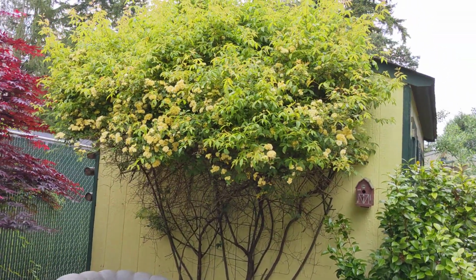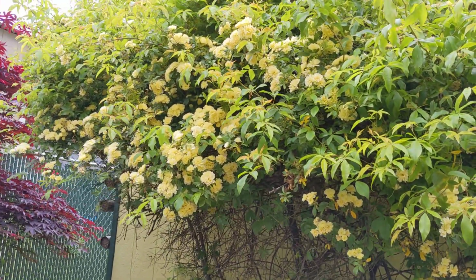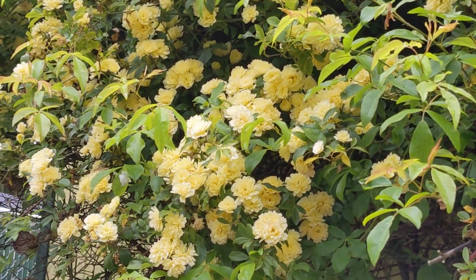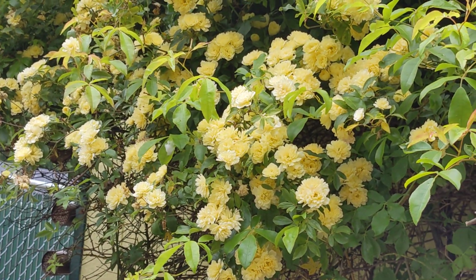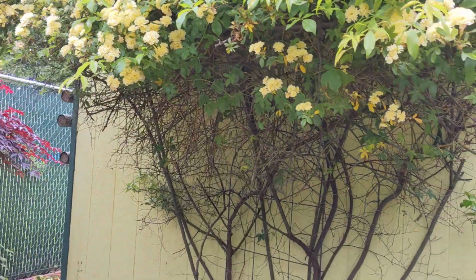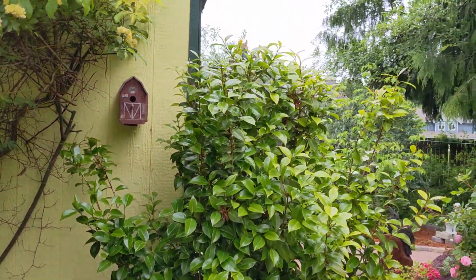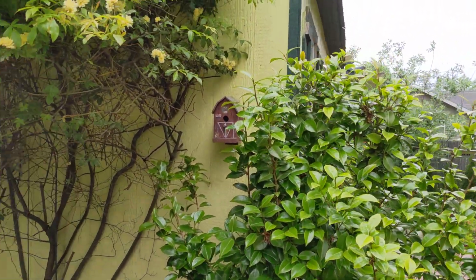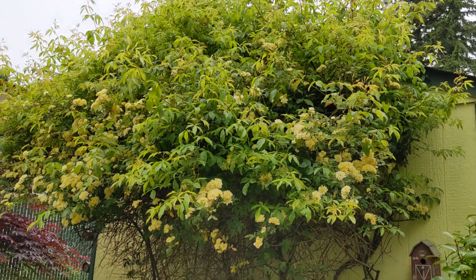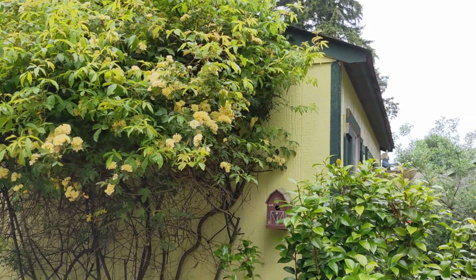And my rambling rose is still going great guns here. Very pretty yellow flowers. And I pruned that very heavily twice this year. I did it in the fall and I did it in the early spring. And it was beautifully full of blossoms. So I'm going to prune it heavily again next year.